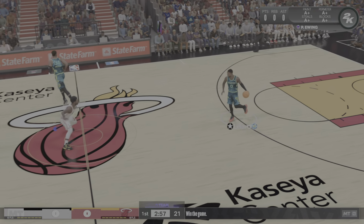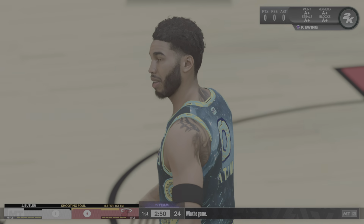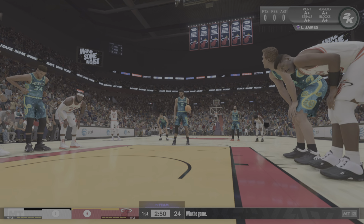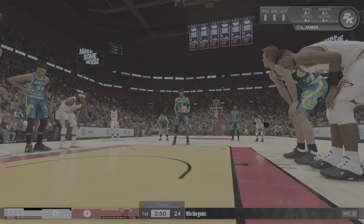Now here's Lillard. Pass to Antetokounmpo. Tatum with it. The three. Oh, drew the foul and almost hit the three-point bucket. But he'll head to the line for three. That's on Jimmy Butler.